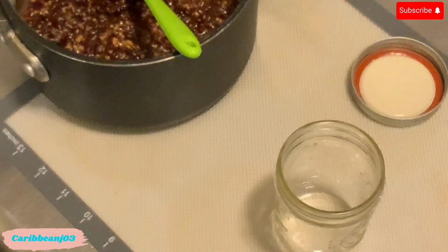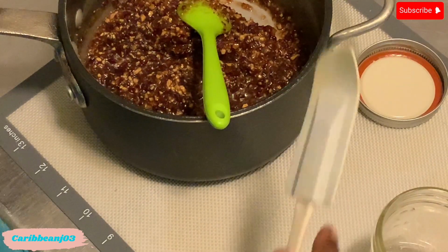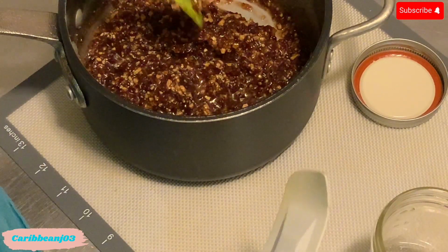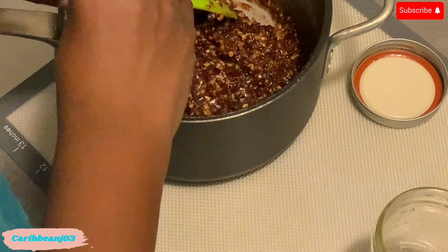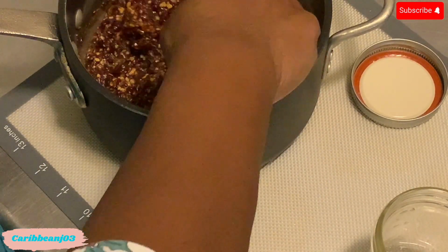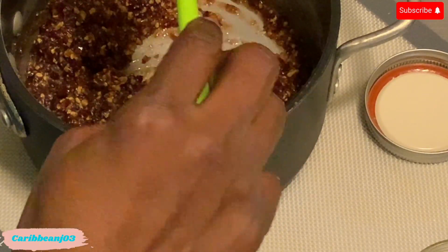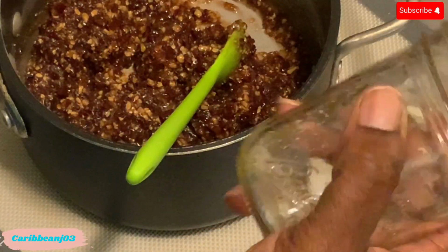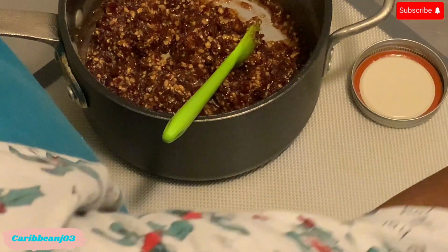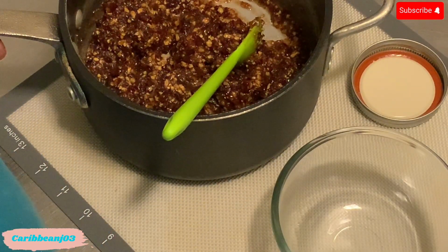Okay, y'all. So we are back to the filling, and it is perfectly well. As you can see, that looks pretty good, I'd say. So that said, I'm not sure I want to put it into this jar because I truly don't want to have to scrape it out of that jar. So I will just put it into this container for tonight.